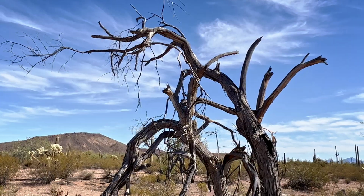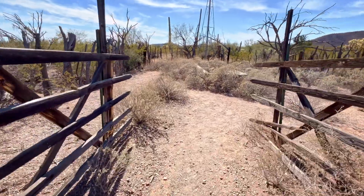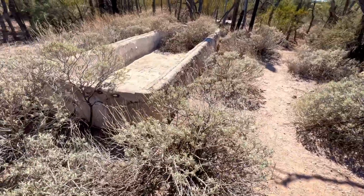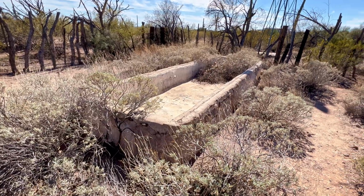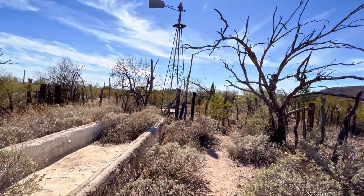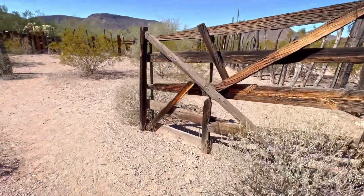Anyway, pretty awesome. All right, so I'm walking over now to the corral, and here's the official sign to Bonita Well. See if I can get it in there. We're walking in here now into the corral area. Gotta keep my eyes peeled here for snakes and such. The old watering trough here. It's pretty cool. And a fairly defunct windmill. And walking in now to another section here.